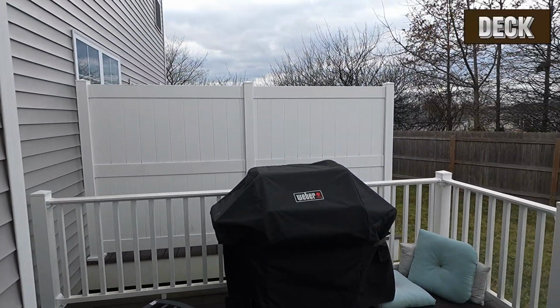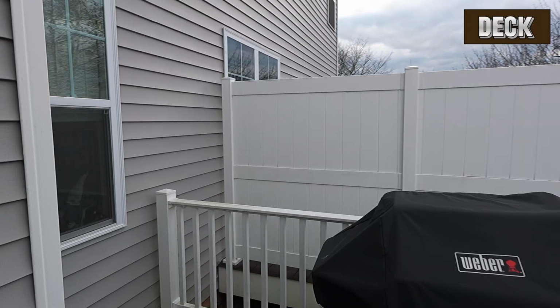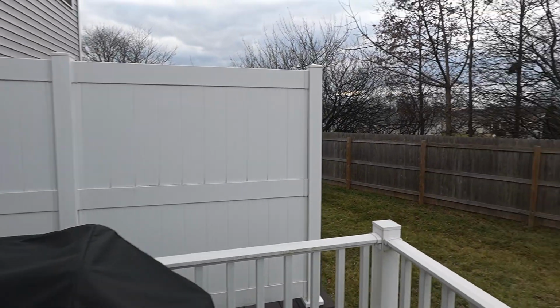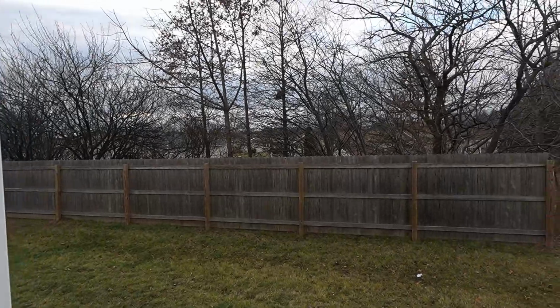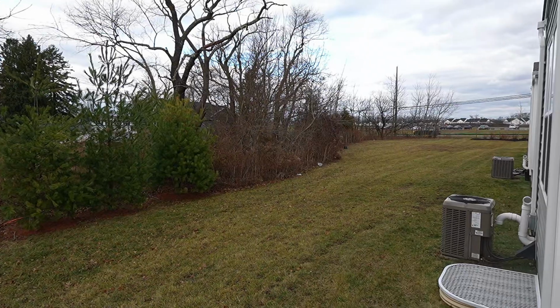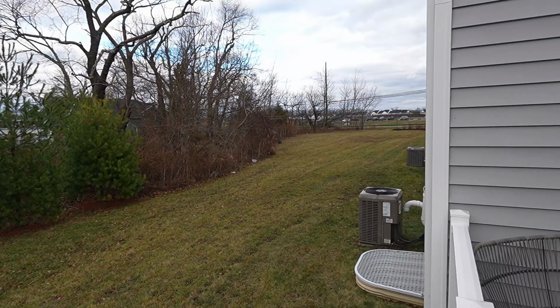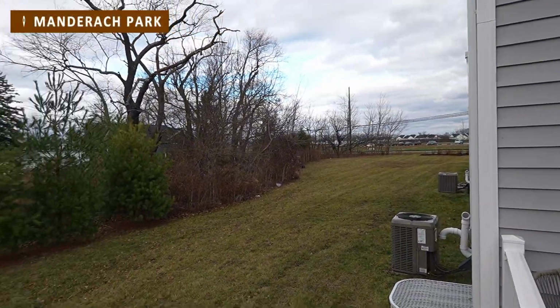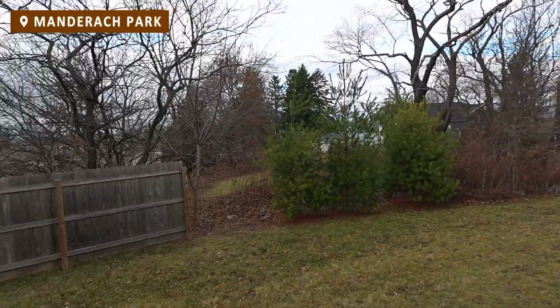You've got a little deck outside here that gives you a little bit of privacy from your neighbor. So you can throw your grill up just like they have it. They threw in a little privacy deck, which I think is great because it gives you your own little yard. Obviously there are other houses down there, but you really can't see them and they're not going to be a bother to you. Right across the street there, if you can see the cars, that's Mandarack Park. So you're literally walking distance to Mandarack Park.